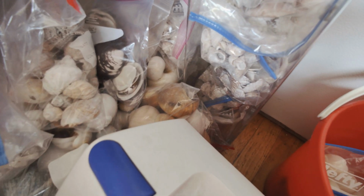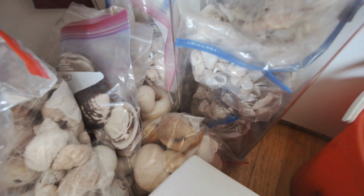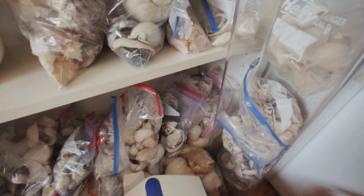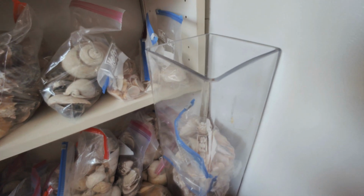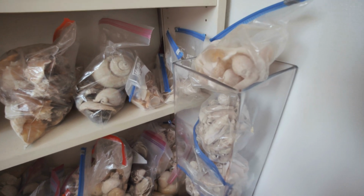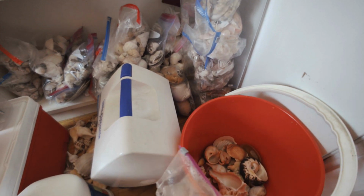I got some chestnut turbans in there. They're all bagged and sorted. Those are all Southwest Florida shells. Paper figs on top because they're very delicate. Okay, so now we can get to my more recent stuff here.